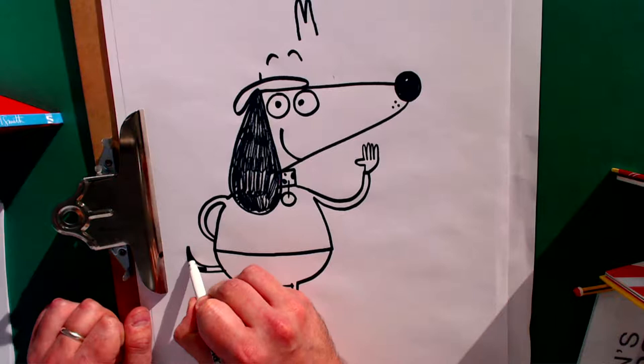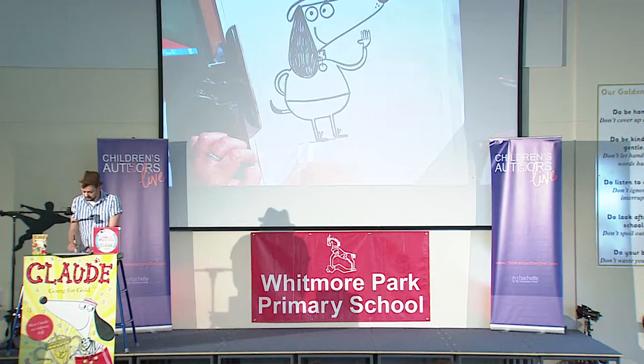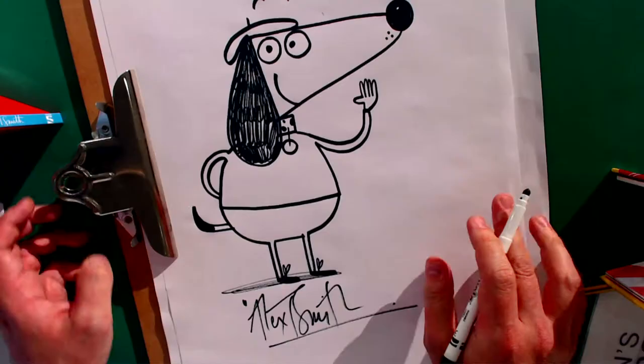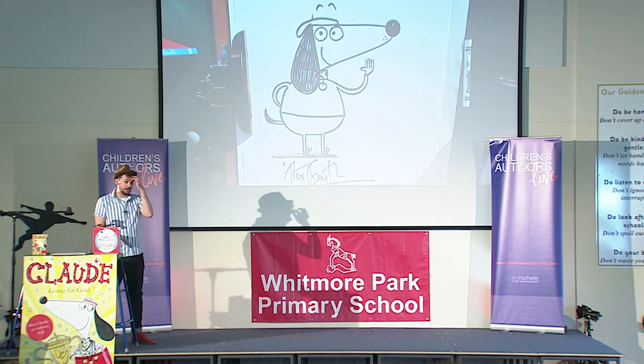Now, the last thing we need to do is we need to do some more special illustrator scribbling under his feet like that for a shadow, and then I'm going to sign my picture because all our artists sign their work afterwards so everybody knows that they were the ones that created that masterpiece. So there we go. So I hope you've managed to catch up with that in your classrooms on the live stream. And here, I hope you remember all of those things and you can test your grown-ups at school to see if they can remember how to draw Claude.